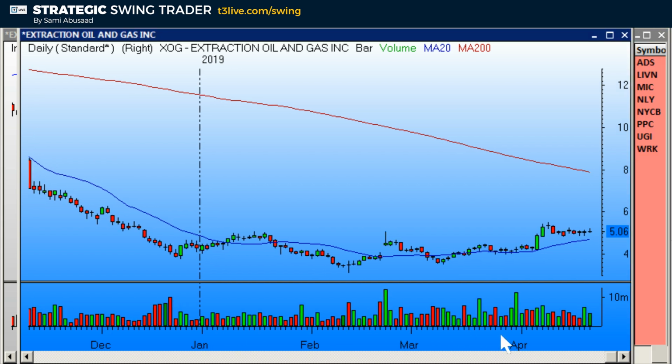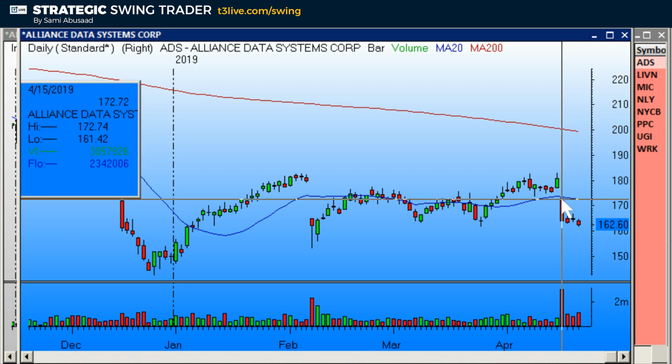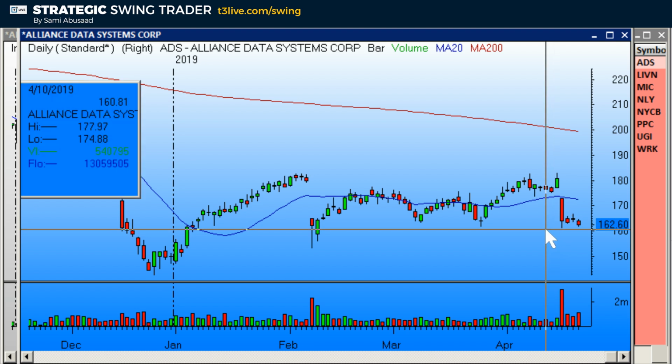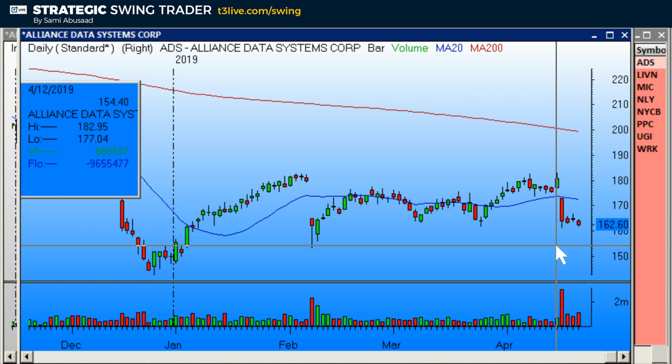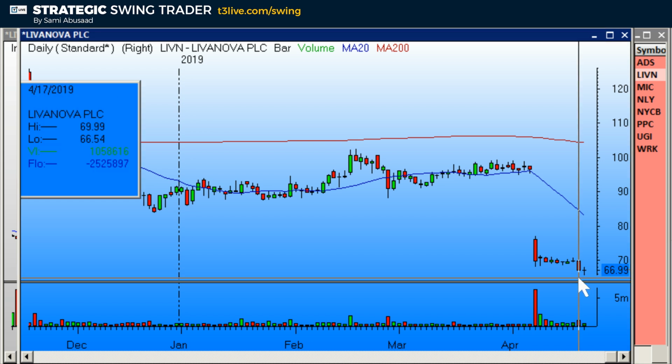Here are some short ideas for you. ADS had a tier 1 gap down. Tier 1 means A rated, a perfect gap down, a professional gap down, and now it has another base breakdown. Under the base, stop above it. Target 150 or so. Okay, just above 150. LIVN broke down on Wednesday.